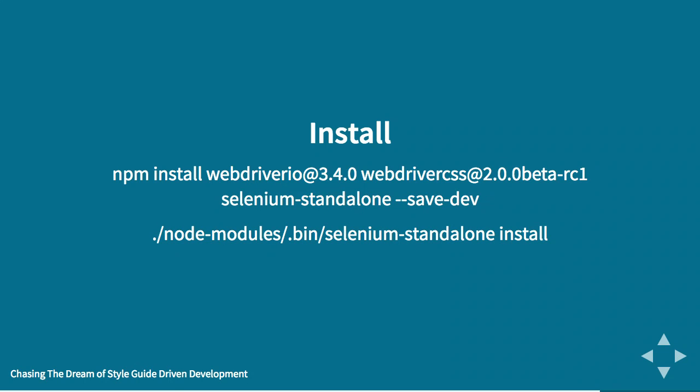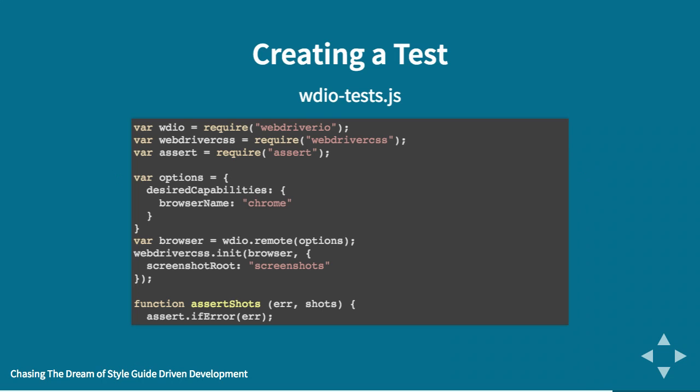So this is how you would install it. You install, again, a node package, and you install all the individual pieces. And a lot of this stuff is evolving. So this is a case where, to get these things to all play nicely together, right now there are specific versions you should be using. There's a new version of WebDriver IO, but it doesn't work with WebDriver CSS, and all great stuff like that. And then after installing these pieces, you need to install Selenium standalone so you can run Selenium.